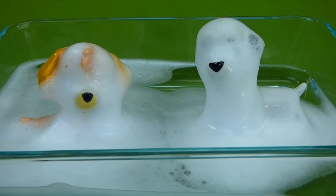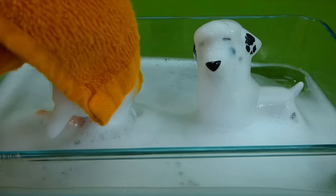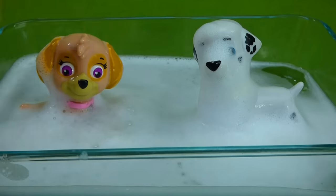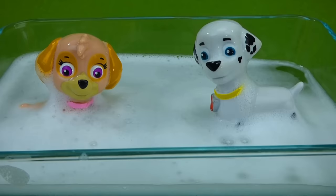What do we need next? A washcloth to help scrub and clean. We've got a washcloth. Time to scrub. Scrub, scrub, scrub. Wash your hair. Wash your face. Good job, Sky. You look great. Now it's Marshall's turn. Time to scrub that face. Scrub, scrub. Clean up, Marshall. Did you get under your ears? You did. You look great. You guys look super clean. Woohoo! Now bath time is over.